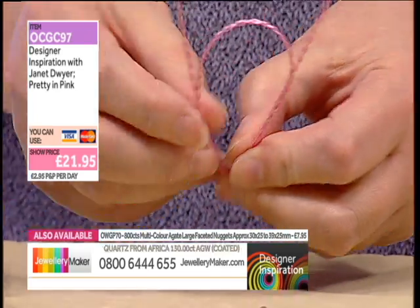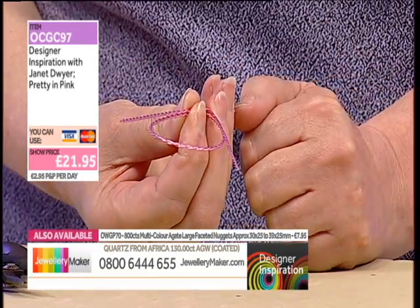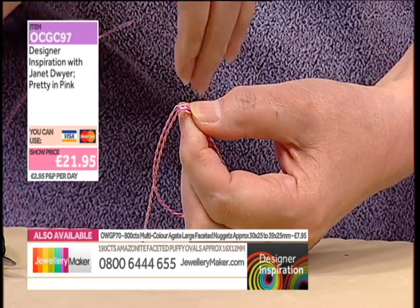And what we want to do is bring those two pieces together. So they're at the front there. Then take a piece of the 0.4, take quite a long piece because we're going to use this afterwards to wrap on the top section that then attaches it to the necklace.